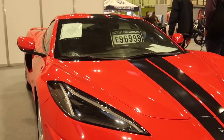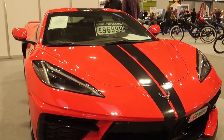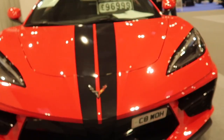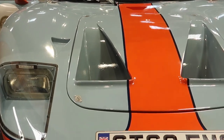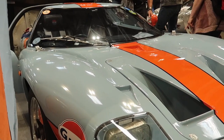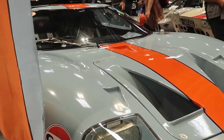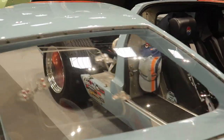This is a 2020 Corvette Stingray on sale for $96,999. This is a Ford GT40, 1969. It's absolutely stunning. I love the colours on this.